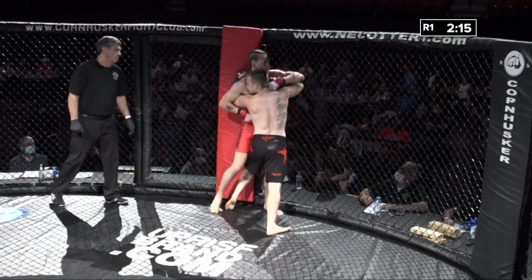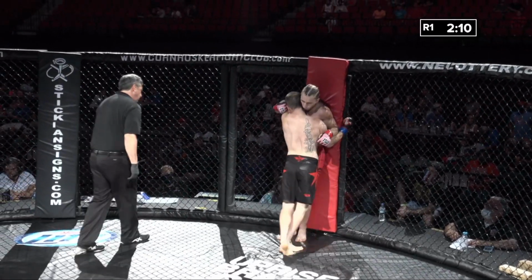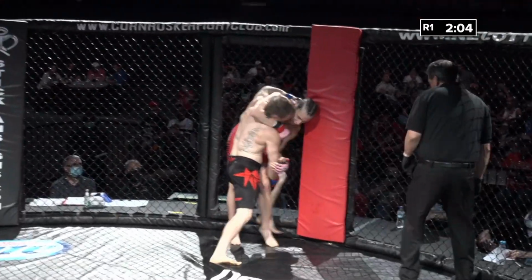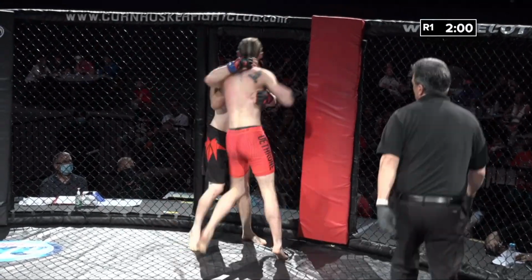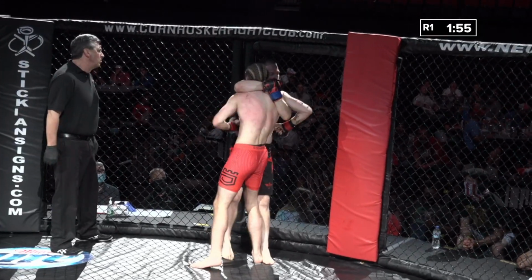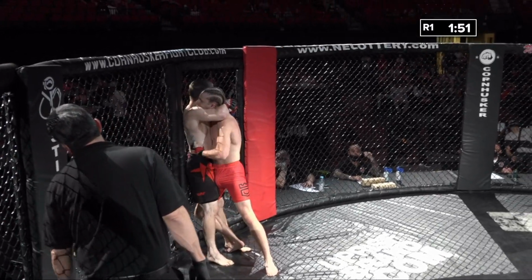And Connor with the height advantage in the clinch. I'd like to see him work for the double unders because that's lethal with a guy that's shorter than you. 100%. Oh, Connor. Going for a knee. Switched around now. Kristopher in the black is on the cage, working the body a little bit, staying busy in the clinch.